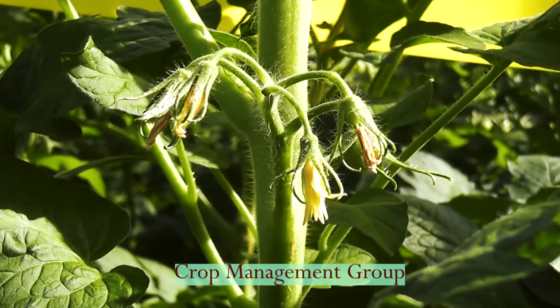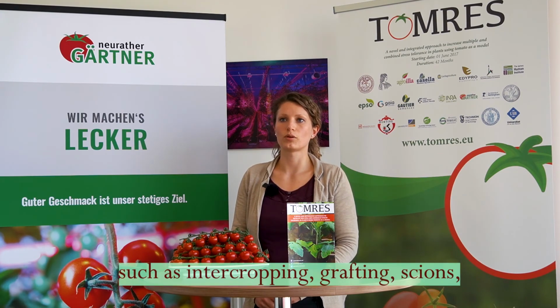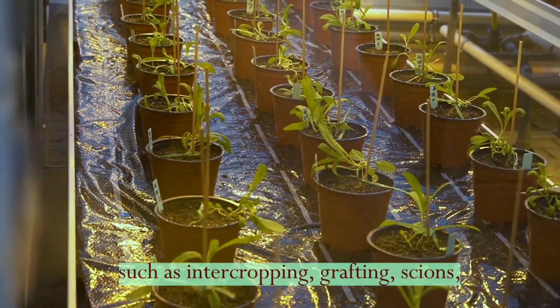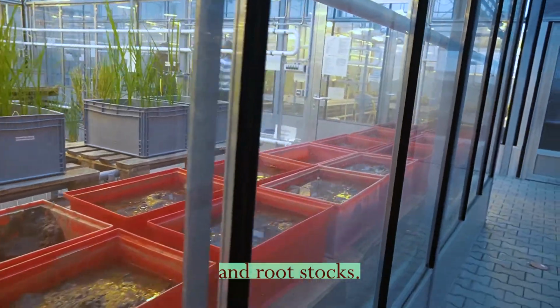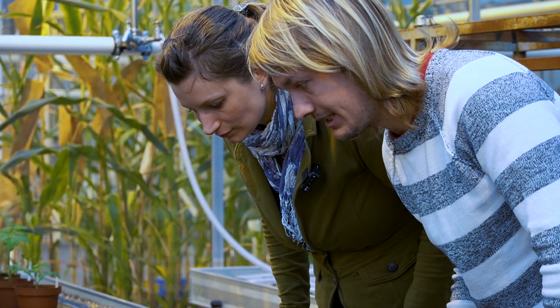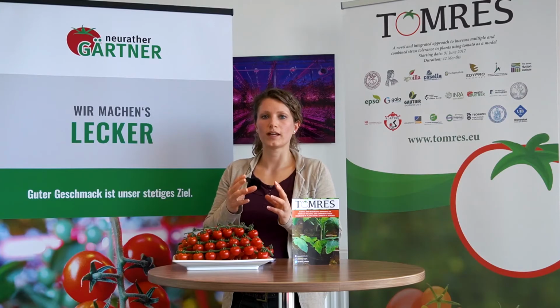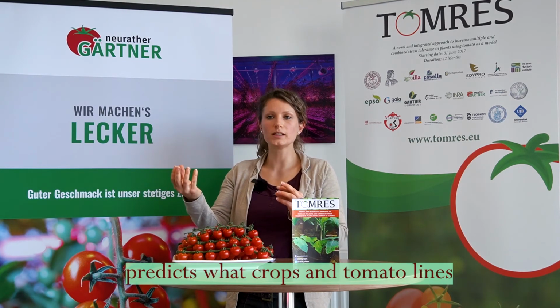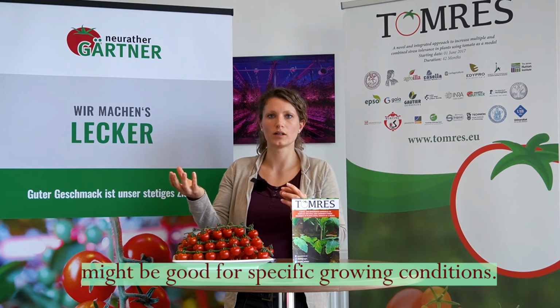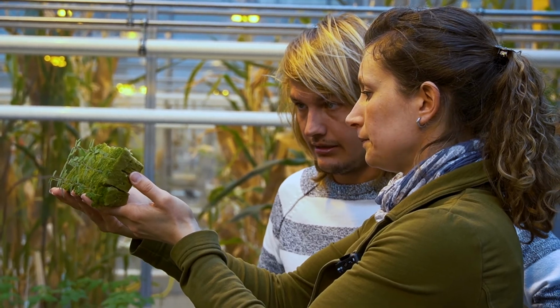The crop management group, so they are concentrating on improved management strategies, for example, intercropping, grafting, scions and rootstocks, which are important for that. So maybe one plant has a better rootstock but less yield, while another one is yielding better but has a low root architecture. So the combination might be of interest for growers, to collect all the information so that they can predict which yield might come up under specific growing conditions, as well as vice versa, which line would be the most appropriate for specific growing conditions.